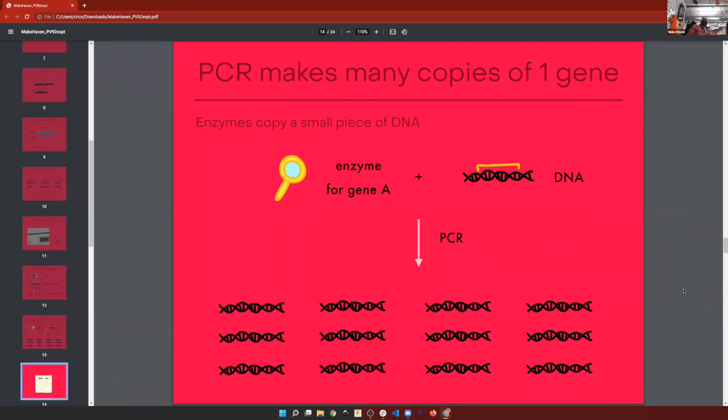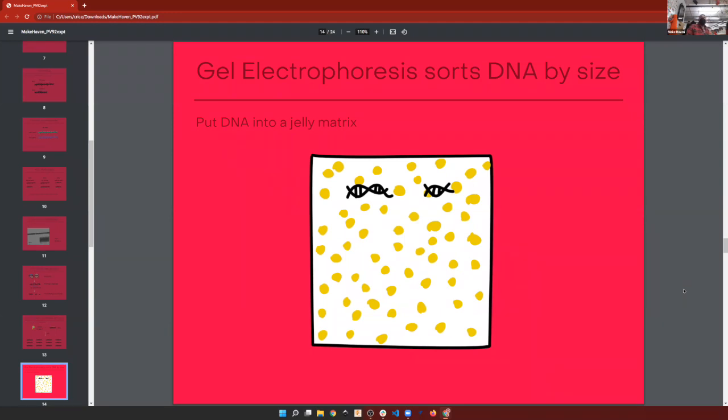The next thing we do once we've made all these copies is we sort it based on how big the DNA is. And that's gel electrophoresis. That's the next technique, where you have this kind of gelatin thing that you put DNA into.